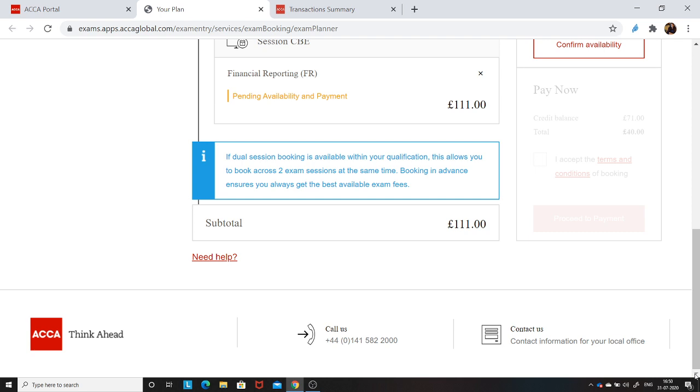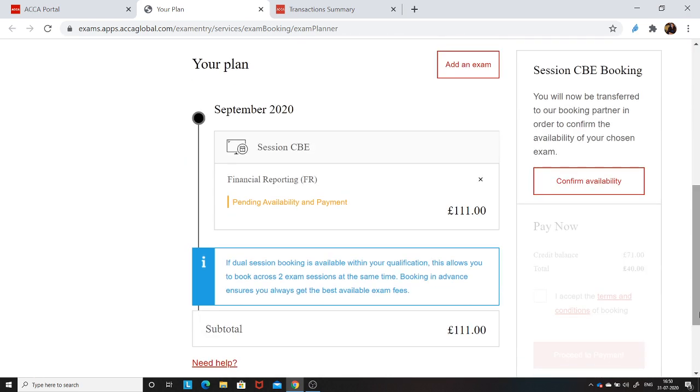So all the best guys, that's all I wanted to tell you. The reason you've got the lesser amount in your ACCA account could be due to the debit balance which you had prior to the entry into the exam, and how you were supposed to go about it, and how you're supposed to book a remote exam. First do the system check, and any kind of network is allowed, so don't worry about it. I hope this helps. Take care and all the best.